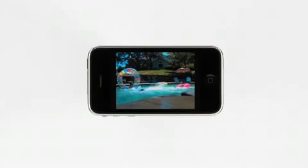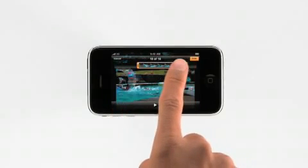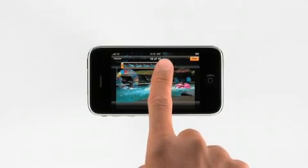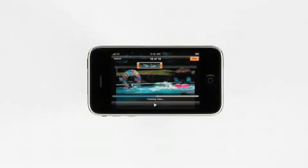Now I'll show you how easy it is to edit and share a video. Tap to bring up the on-screen controls. From here, I can drag to select only the video that I want to keep. By holding my finger over a section, it expands for more precise editing. Tapping play previews my edit. And then tapping trim saves the changes.